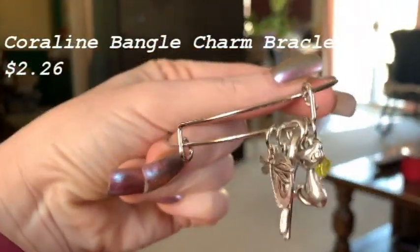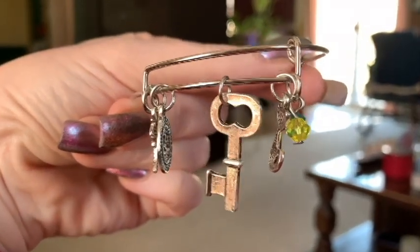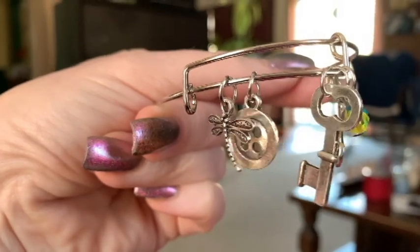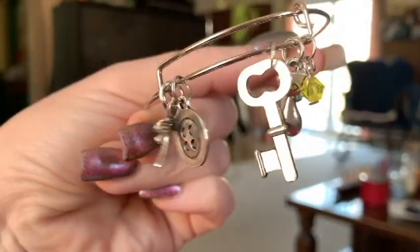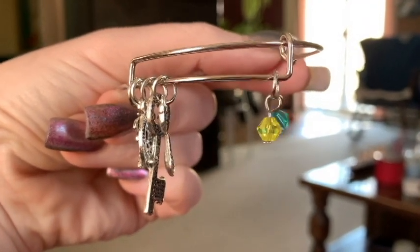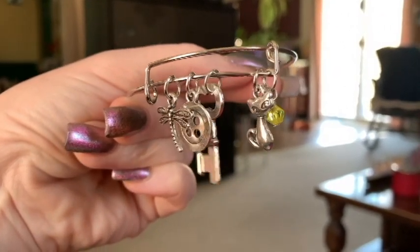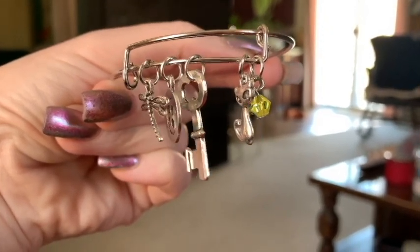I got one more thing to add that I forgot to add in. And this was $2.26. This is for my daughter. And this is from Coraline. And it has all the charms. The dragonfly, the button, the key, the cat, and the charms, the yellow and the blue. So my daughter's had broke, so I ended up getting her another one to replace it. So I wanted to add that last thing in here that I got from Temu.